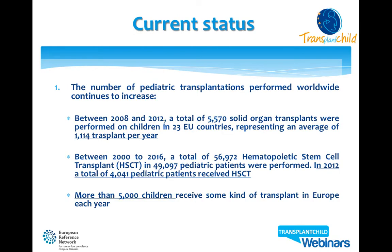We're going to start by talking about the current status of the problem and the historical perspective. The number of pediatric transplantations performed in Europe is increasing. For example, during the period of 2008 to 2012, more than 5,000 solid organ transplantations were performed in children in Europe, representing an average of more than 1,000 transplantations per year.